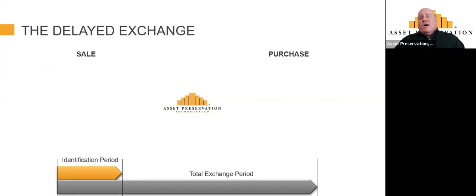Now let's look at the most common exchange variation called the delayed exchange. The exchange starts off with the taxpayer, so that's the real estate investor, the business owner. They get a property under contract, and then important, prior to closing, they contact a qualified intermediary like Asset Preservation. We prepare some exchange documents, and what we do is we step into their shoes with an assignment of their contract over to Asset Preservation.